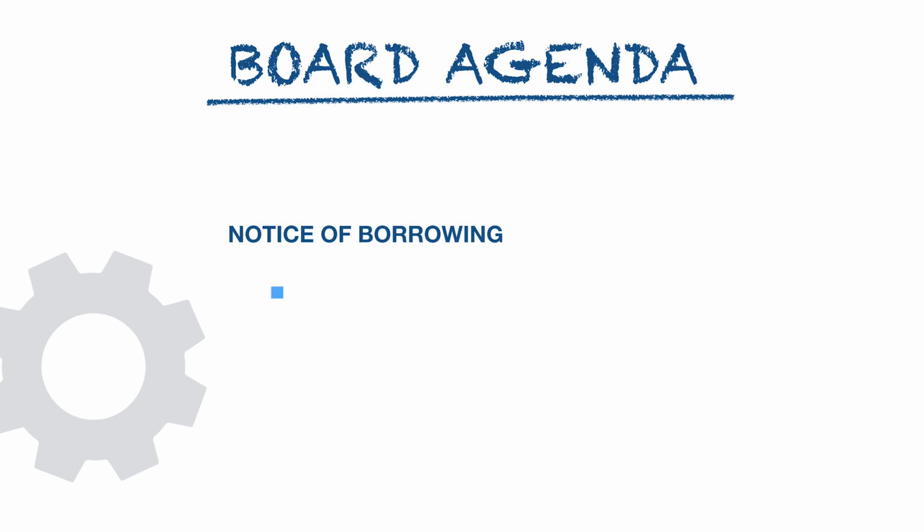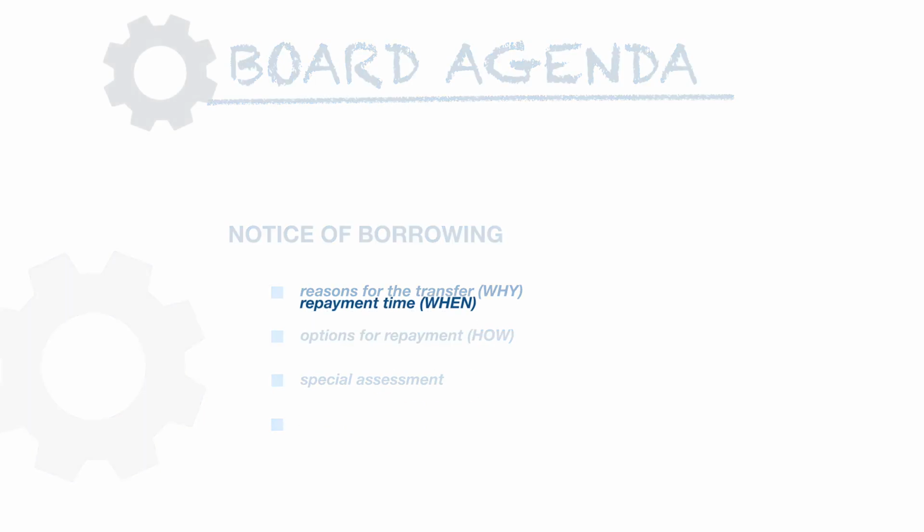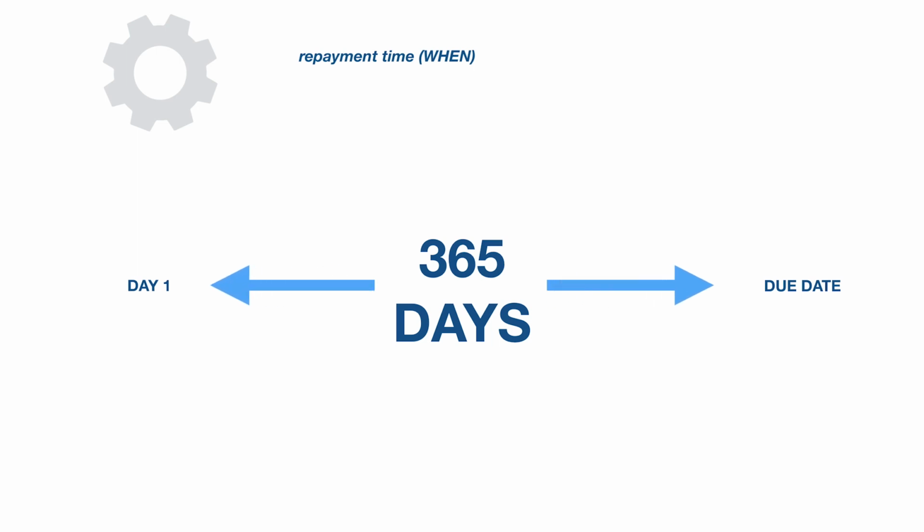The notice must include the reasons the reserve transfer is needed, some options for repayment, and whether a special assessment may be considered. If a board authorizes a transfer, it must issue a written finding, recorded in the minutes, explaining when the money will be repaid to the reserves. Monies borrowed from the reserves must be repaid within 365 days of the date of initial transfer. Under some conditions, the board may temporarily delay payment.